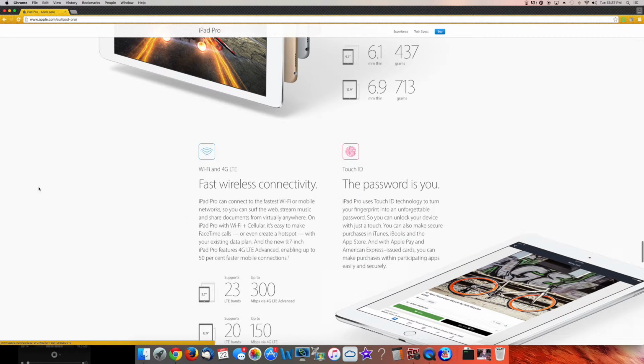It comes with Wi-Fi and 4G LTE, fast wireless connectivity. iPad Pro can connect to the fastest Wi-Fi or mobile networks, so you can surf the web, stream music, and share documents from virtually anywhere. On the iPad Pro with Wi-Fi plus cellular, it's easy to make FaceTime calls or even create a hotspot with your existing data plan. Even the new 9.7-inch iPad Pro features 4G LTE Advanced, enabling up to 50% faster mobile connections.